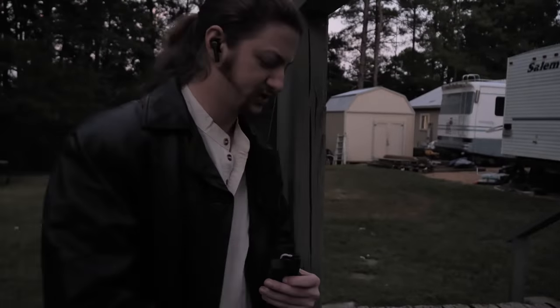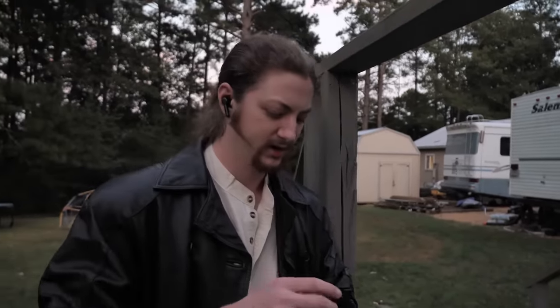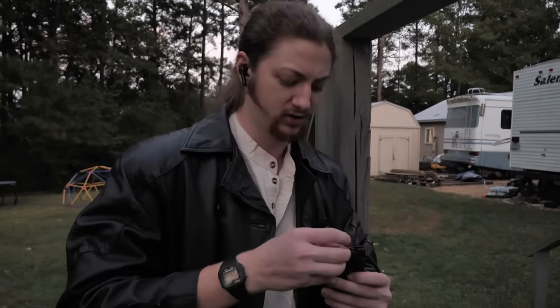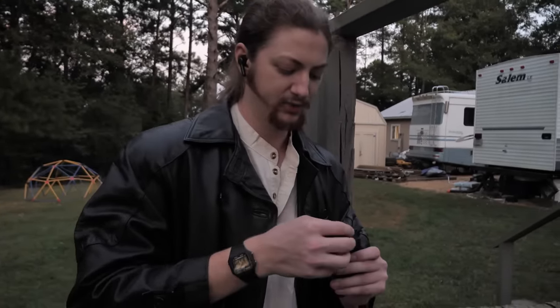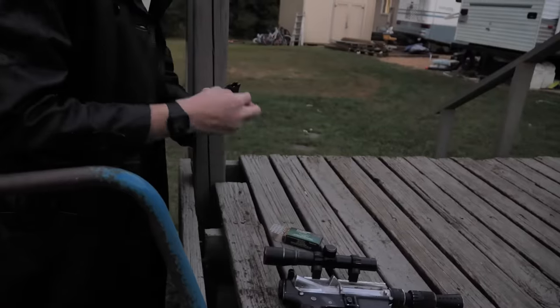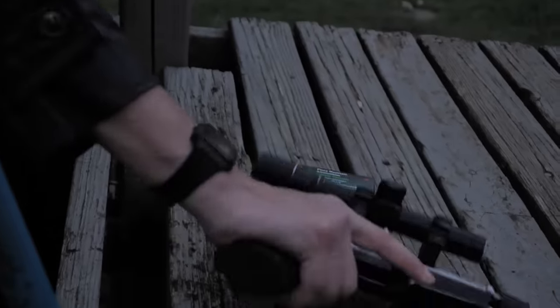So the green tracers don't look quite as cool as the red ones. They tend to just look white. Again, just because a 22 bullet is just so stinking small. I think whatever they put in it to make it glow green, there isn't enough of it on the bullet.